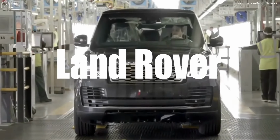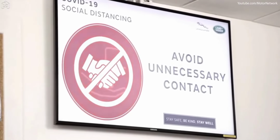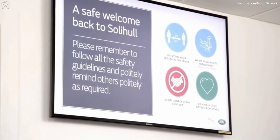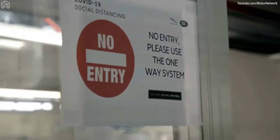The first Range Rover manufactured under new social distancing measures rolled off the production line at the Jaguar Land Rover manufacturing plant in Solihull, UK. Effective social distancing, hygiene and health monitoring measures have been implemented after a thorough review of all production lines to ensure maximum safety of the returning workers.